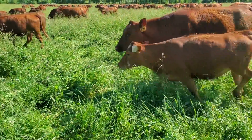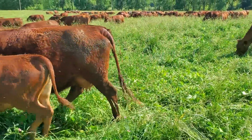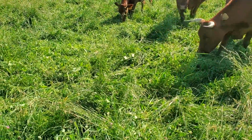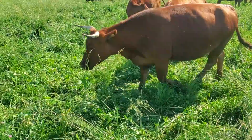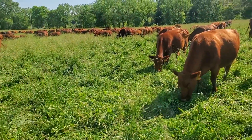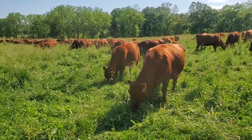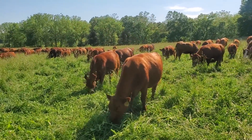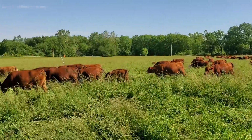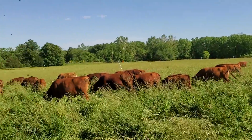They've only been in here 5 minutes, maybe 10, but look what they've already taken down. Between walking and stepping and eating, I mean, they really put the carbon on the ground. And you know, when the flies are more active, you'll see the cattle grazing next to each other because they're actually using each other's tail. That's what they're doing.